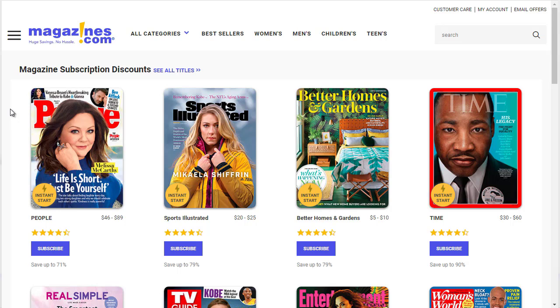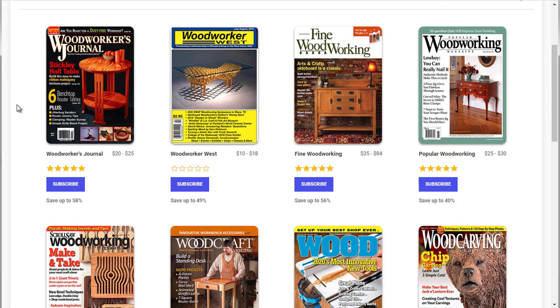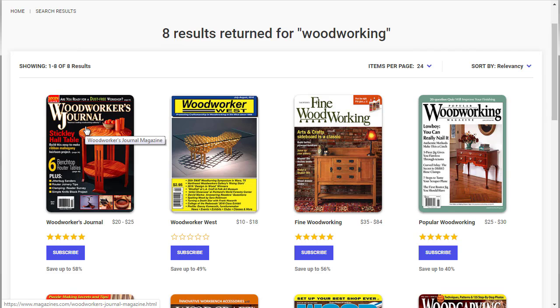Now, bear in mind that some niches are extremely specific to the point that you might not find a magazine. So let's go to the search bar here and type in, let's say woodworking maybe. Woodworking. Let's see if they have any. So we have Woodworkers Journal. Fine woodworking. Okay, so let's take a look at the Woodworkers Journal.